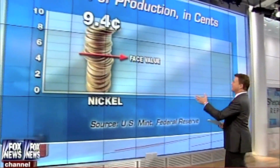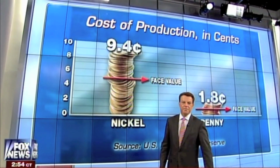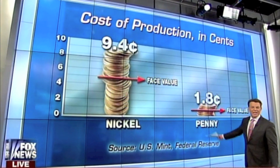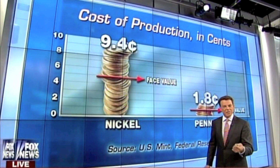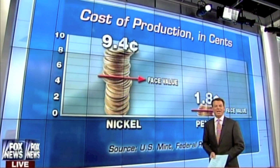As you can see, it costs almost 10 cents to make a nickel. Geniuses, we Americans. We pay 10 cents for a thing worth a nickel. It costs 2 cents to make a penny. And what do you need them for, exactly? If something is 99 cents, what do you do with the thing? Seriously, you get 100 of them, you can't buy coffee. Why? Nickels actually cost twice as much as dimes to make.